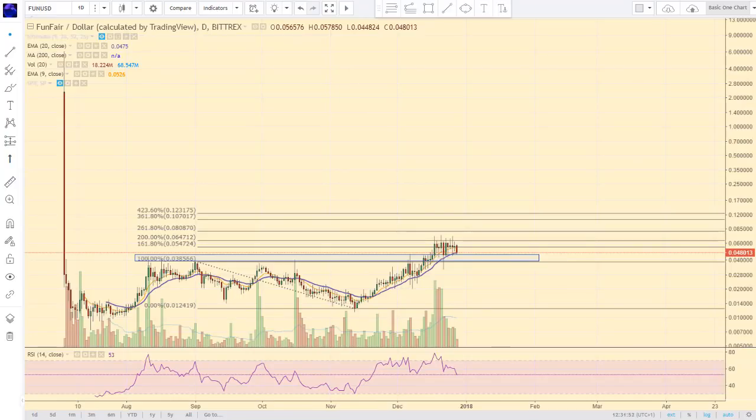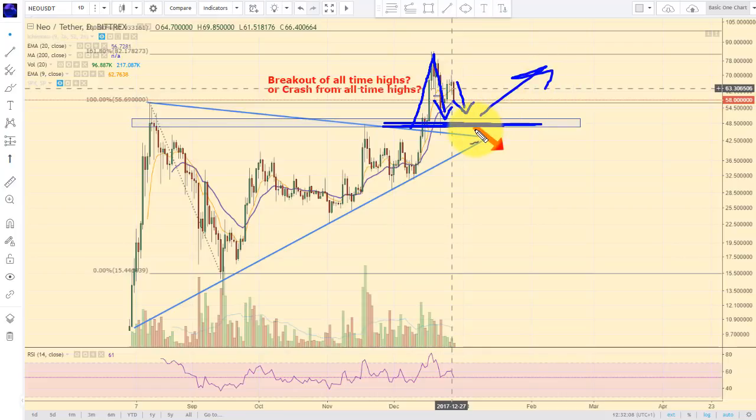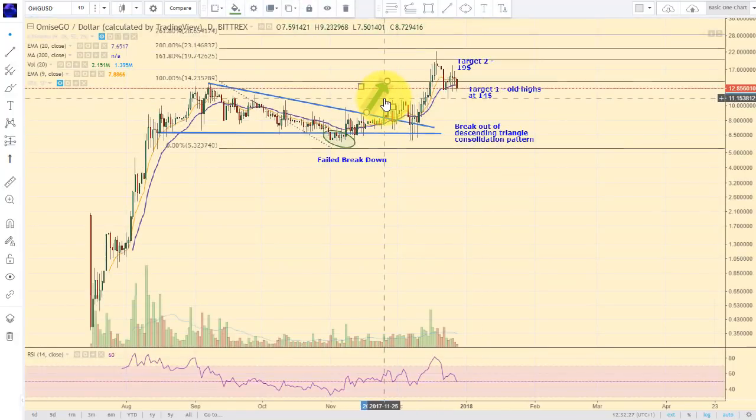In the meantime, it will be very interesting to see if regulations come in, or if any of these shit coins fall apart, or if any of these ICOs get revealed as a scam. It would be interesting to see the reactions. But right now, as it stands, we see similar patterns. All of the altcoins that broke out of their consolidations are now pulling back to support, like Neo here, pulling back to support. And the question is, will it hold and bounce up, or will it break down and crash? And it will be very interesting to see how they react to Bitcoin weakness.